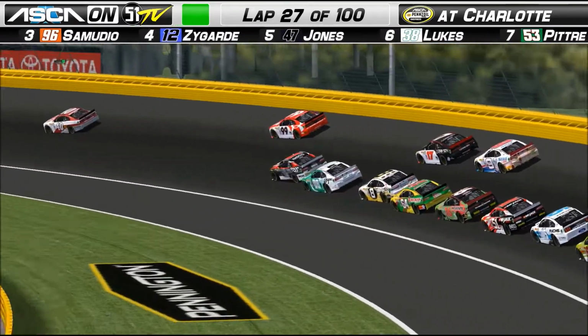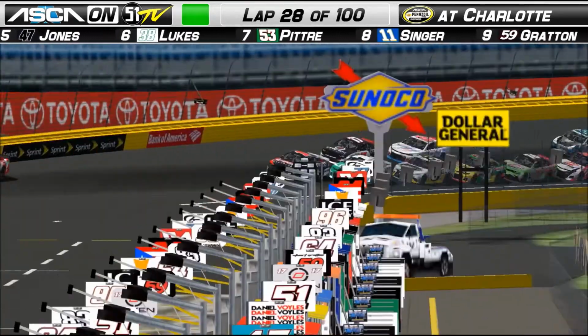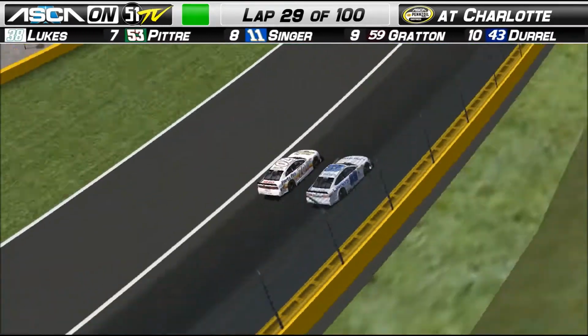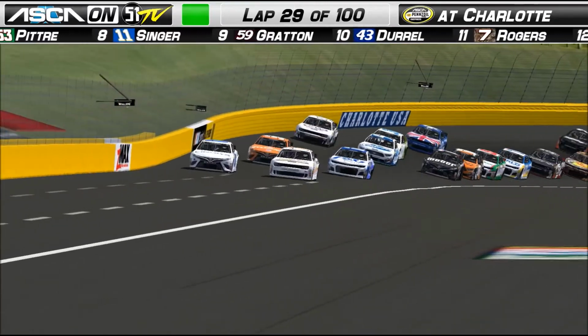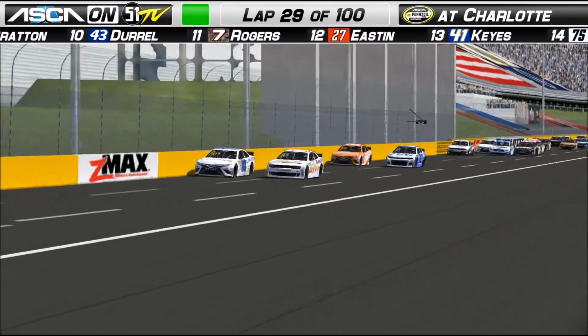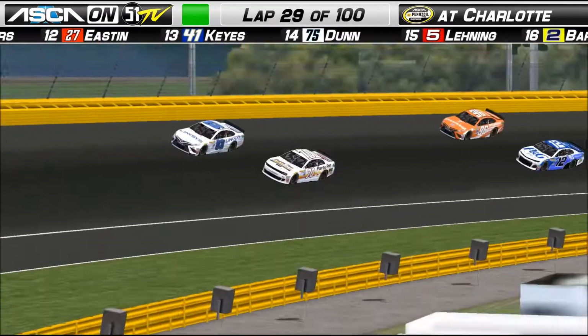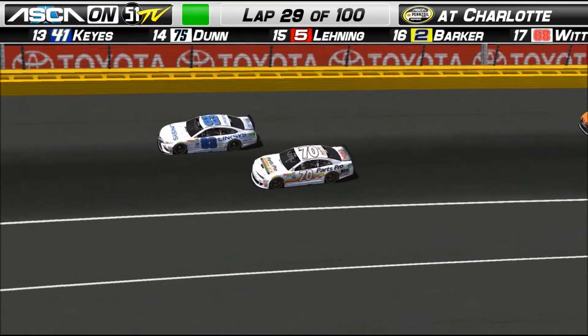If I would have to take a guess, it will be this one car. Super off the pace. We saw him get involved in that accident, and he is well off the pace. We're going to have to see if the ASCA officials might even disqualify him from the race for being that underpowered.